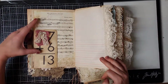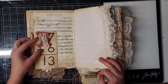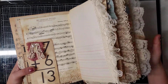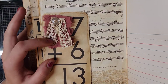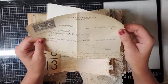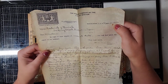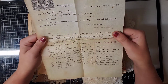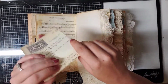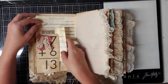Then over here we have a music sheet with an addition card, and I added a fabric ruffle with some vintage lace and a button on it. And tucked inside of it is this. It's from 1909. This is not authentic. It is a replica, but there is tons of authentic stuff throughout this entire journal. So I added that to the tuck spot.